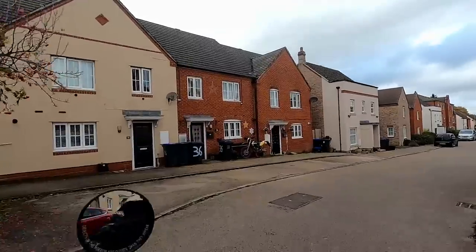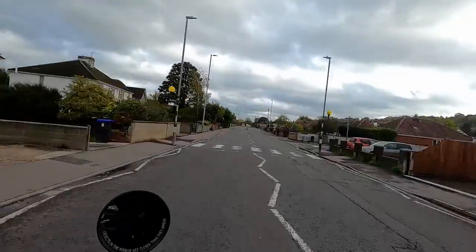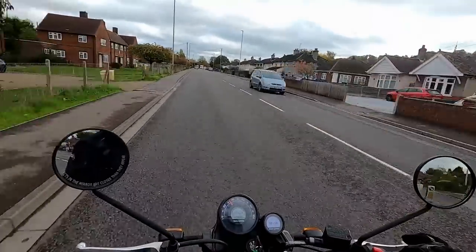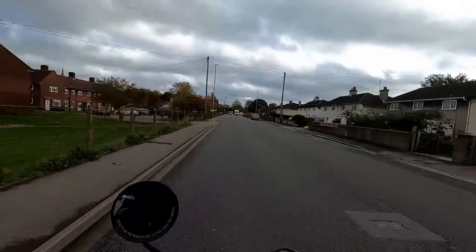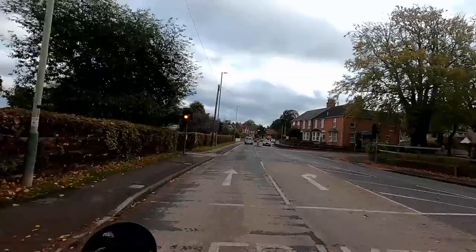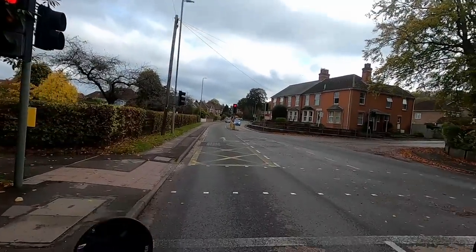Oh, there's a bike without a back wheel. So light, this steering. I genuinely feel like I could just hold it with a finger. And the brakes are quite good. Good to know.